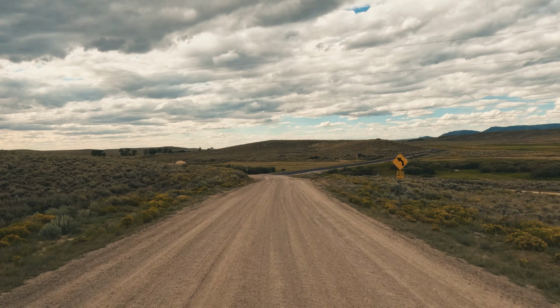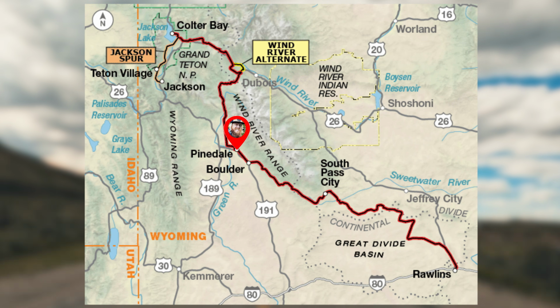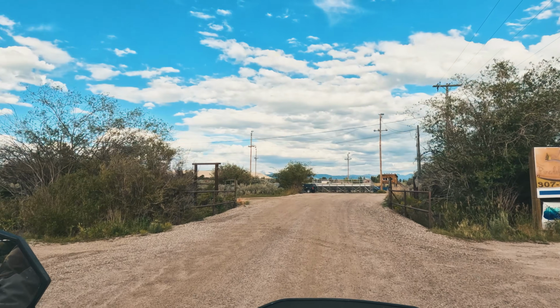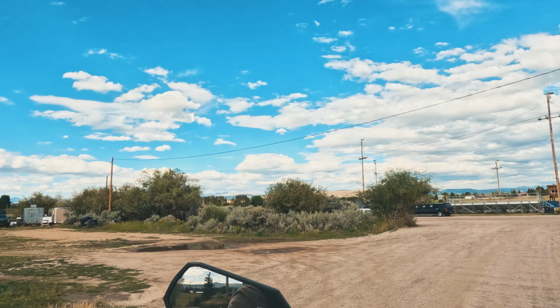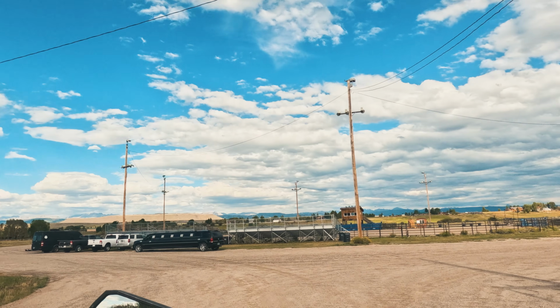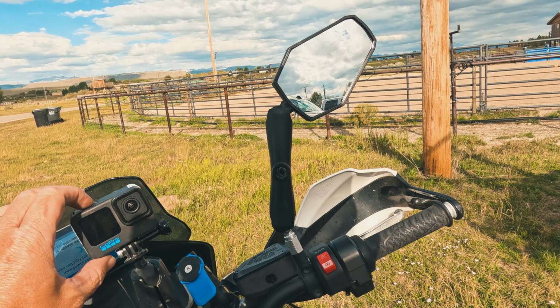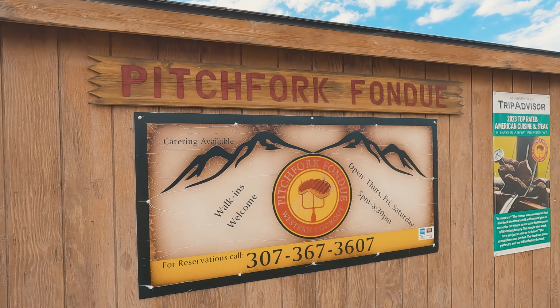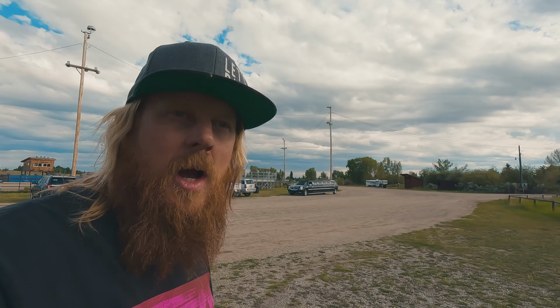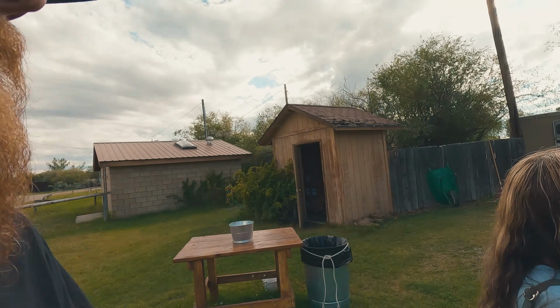Oh, it looks like they've paved the road. That means I'm getting close to civilization. There's supposed to be a restaurant back here. This is kind of funny. Some kind of Western themed restaurant with a limo. What in the world is going on right now? All right, let's go see what happens. We're going to a place called Pitchfork Fondue. I have no idea what I'm getting into right now, but Ani, I don't know if she really knows either, but she heard it was cool, so we're gonna go check it out. Let's go see what this is.